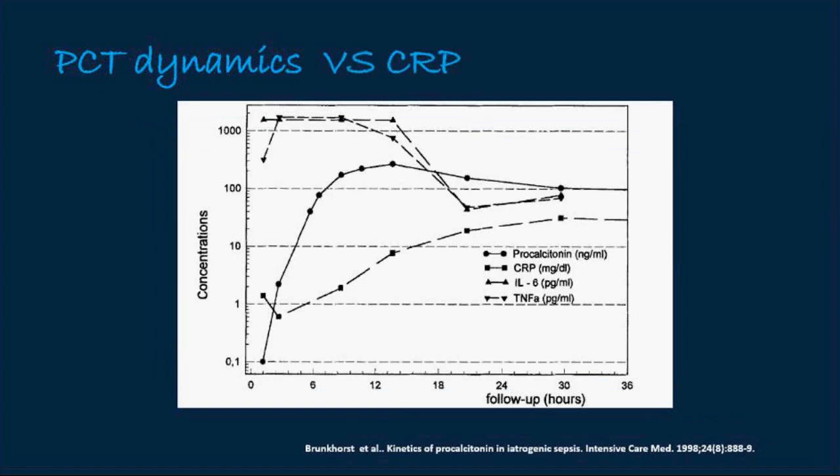And as I mentioned, procalcitonin peaked at 13 hours, and at the same time, CRP was only minimally elevated, and it did not peak before 30 hours.